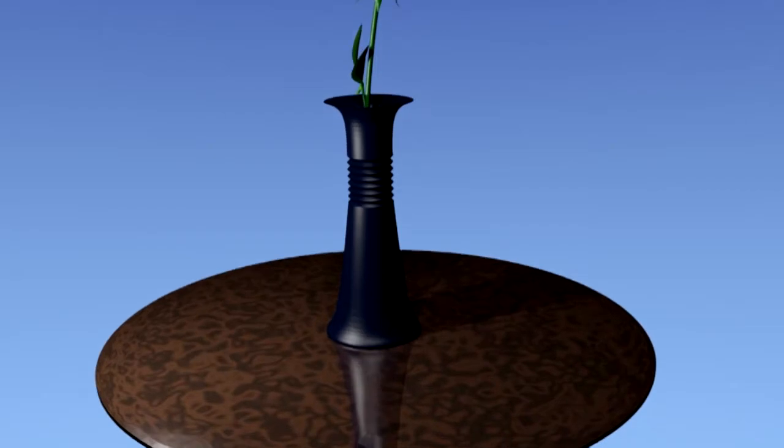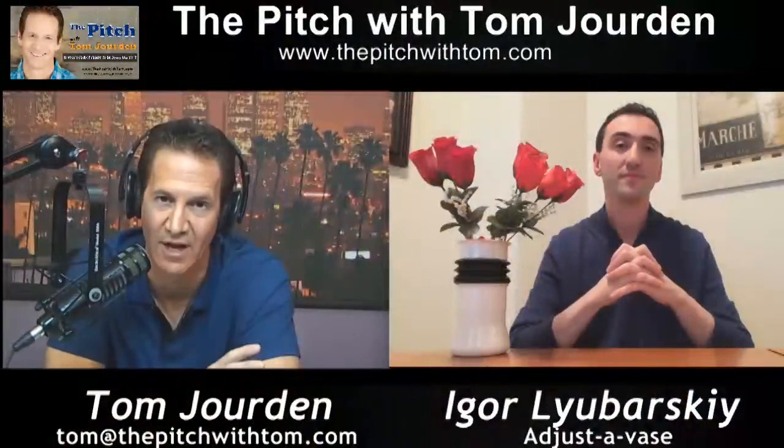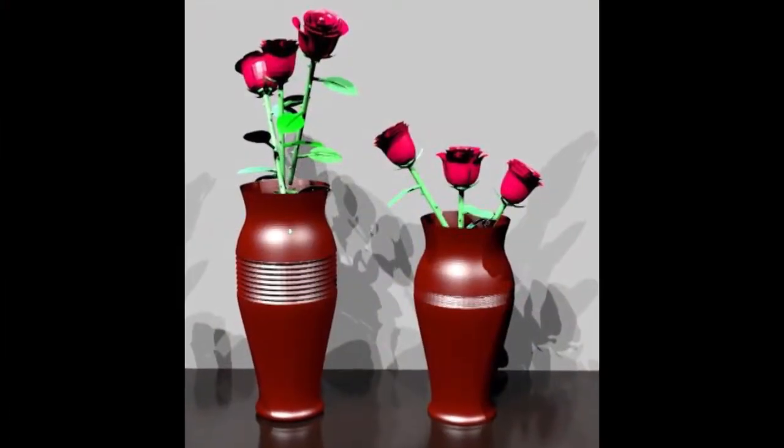Obviously, it looks a lot better, but are there other benefits for the flowers themselves if the vase is the right height for the flowers? Well, yeah, when you transport, store, or present the flowers, you want to make sure that the stems don't break and the flowers look as beautiful as possible.